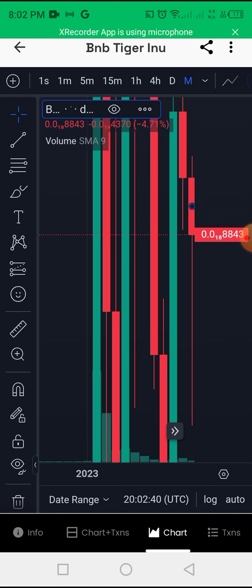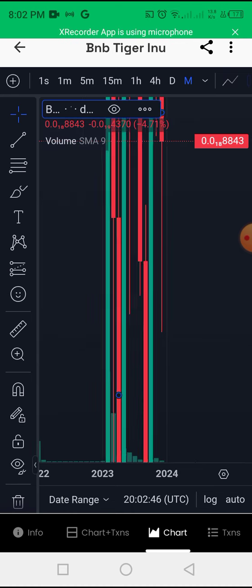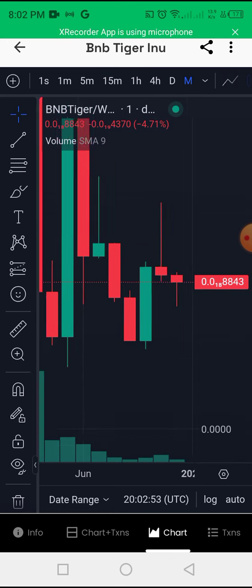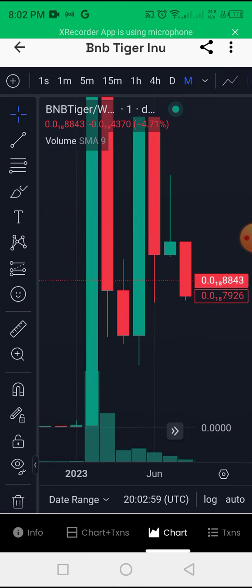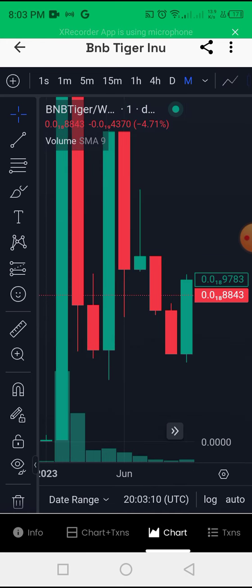Guys, are you seeing this? Then it fell again. Then it's making the same consolidation. So the next wick that is going to happen is going to be longer than this one. You see the first one? Look at the second one. The third one is going to be huge.